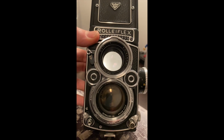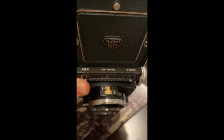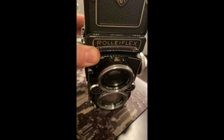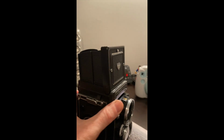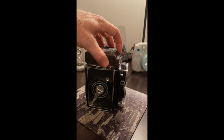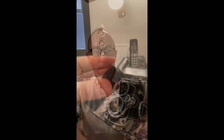But you want to see also if it had a CLA, a clean lube adjustment. These cameras are over 60 years old now, and if they sit for a while, the oils and the lubricants inside can dry up, and that can be a problem. Also, you want to look at shutter speeds. Make sure the shutter speeds are correct.